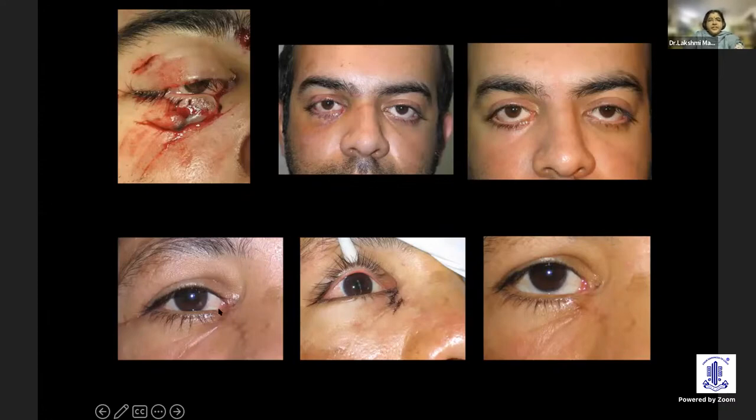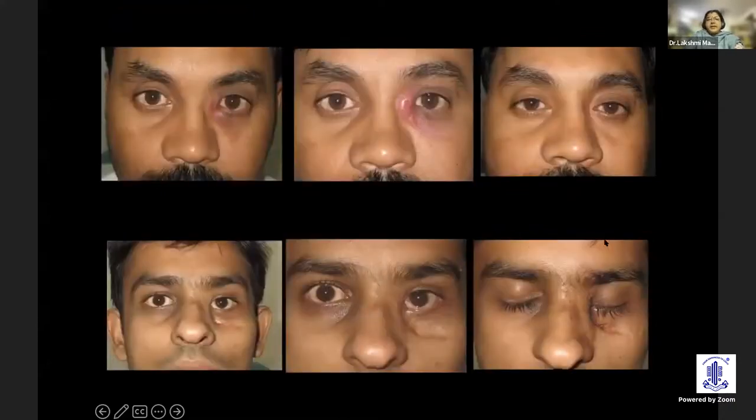But of course, whatever you do, the canaliculus can never get back the full integrity unless you've done a good primary repair. However well you do, some amount of defect will be there. So try to repair the canalicular region with an intubation or a monocanalicular stent in the first sitting itself. Even if the other canaliculus is intact, if it's a young patient, please go ahead with repair in the primary sitting.